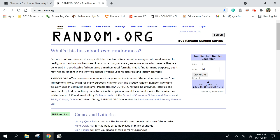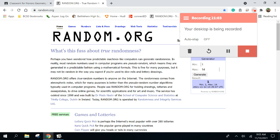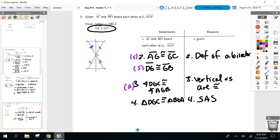And I'll get back to you, talk to people around you guys. Getting tough a little bit? Okay, well, let's talk here. Let's talk. First is making sure you find a pair of triangles that you can actually prove congruent.